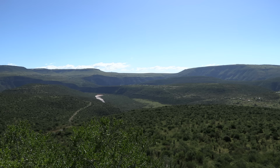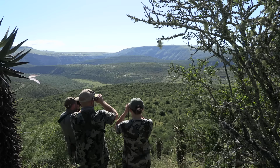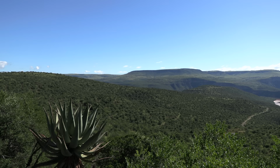Now you can see our hunting area extends right to the edge of the Kei River, and then across the other side is tribal homeland. So it's probably the furthest east you can hunt inside the Eastern Cape. We're right on the furthest east, and then it breaks into Transkei territory, and then minimal hunting from there on. So it's just a very, very pretty area, and just beautiful to see the deep canyons here and the Kei River flowing below us.